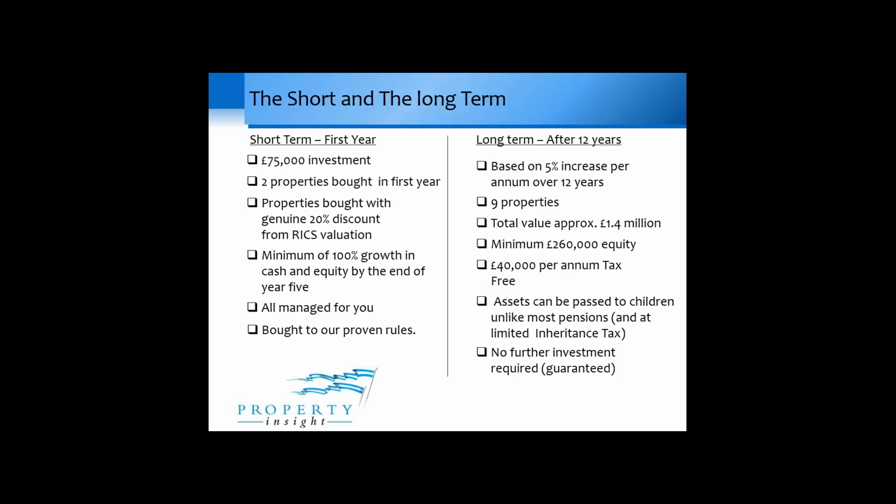Or you can invest with us. Lots of people invest with us. We get them going. They watch everything we do. They learn along the way, and then they do stuff for themselves later on in life. All bought to our proven rules. Everything I've talked about today is transparent. It's in my book. We follow our own rules, and that's why we reject 59 out of every 60 properties.